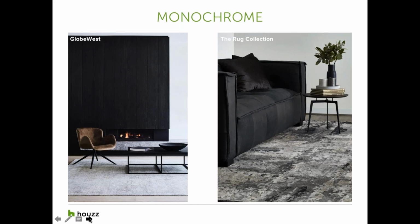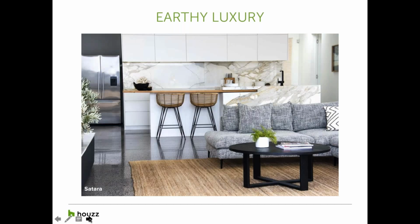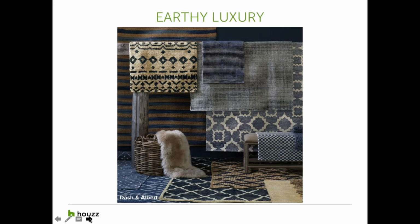Earthy luxury. This look incorporates colours, materials, and textures inspired by nature. These work together to create a really calming retreat where you can disconnect from the busy world outside. The idea here is to turn down colour and celebrate texture. To make this look work for your home or your client's home, seek out handcrafted pieces in soft organic shapes. Use white sparingly and opt instead for soft washes, neutrals, and greens.